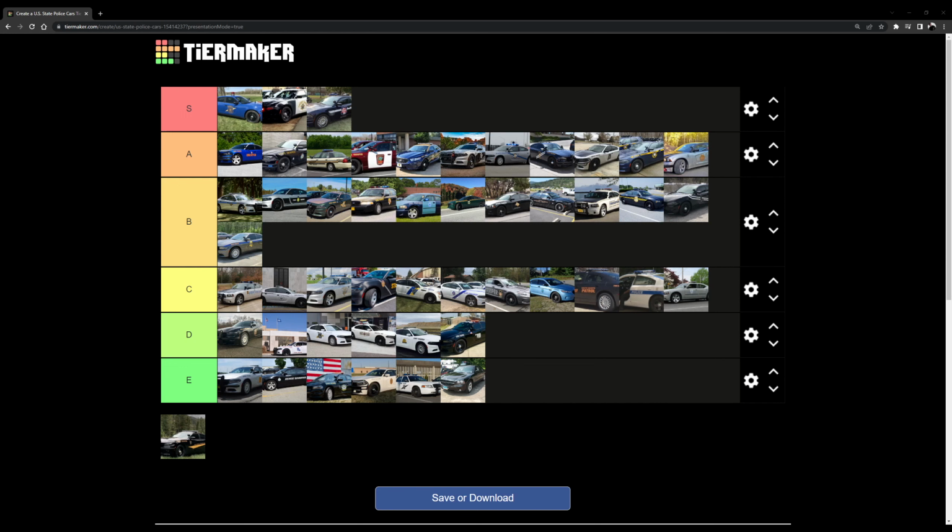Then we have Wyoming Highway Patrol, which is a black primary. They've got a pretty big yellow kind of slash or whatever you want to call it going across the car. They've got the Wyoming Highway Patrol and angle going up across that. And then again, they've got kind of a similar shield to the CHP. It's not a bad looking car. As far as being like a black primary color, this one's actually pretty solid. So I think this one we're going to put into C tier.